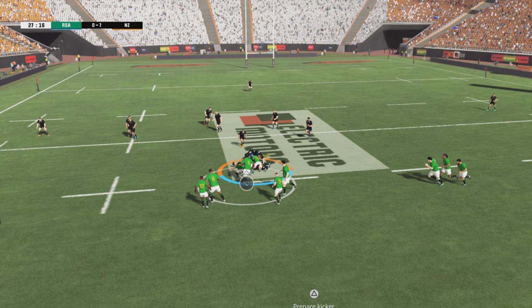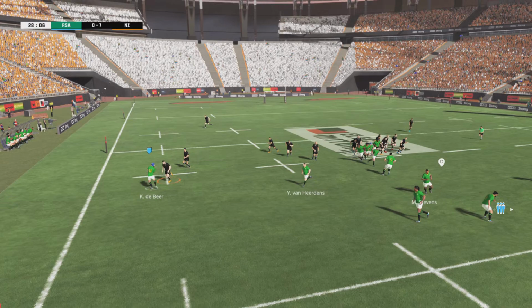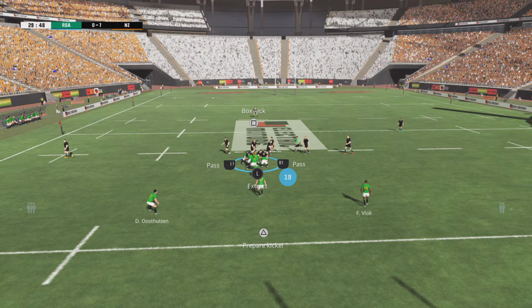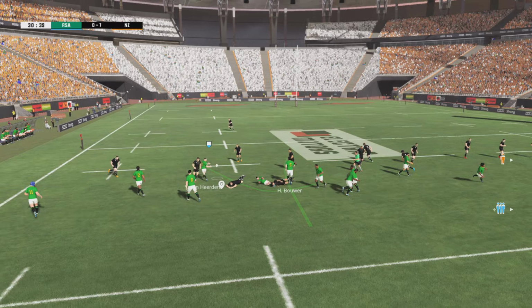The ball's been burgled. He gives the ball. Ruck forms. They still control the ball and can go wide. The number nine frees the ball. The ball's passed. It's fair to say that move came off, Ben. You're right, Nick. So very well done. Turnover ball.